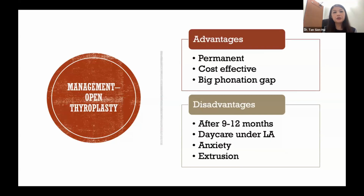The third method would be open thyroplasty. This is a type 1 Isshiki. So the advantage is that it is permanent, so you don't need to redo again. It's cost effective because the material that we use is either silicone block or Gore-Tex, which is not very expensive. And since it's meant to be a one-time procedure, if no complications occur, that is, then the patients do not need to keep paying over and over again to repeat the procedure. It is also suitable for those with a big phonation gap of 3 millimeters.